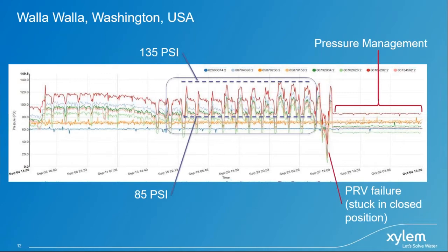But what the utility was able to do was get an alarm from the pressure devices in that area, see that pressure drop, and then alert their crews to go out and resolve it promptly. And more importantly, resolve it proactively, maybe before you have customers calling in, or maybe you're able to address that and fix it, or at least notify them that there's a problem, right? It's kind of nicer to say, well, I'm going to call you about a problem I know about, rather than having to hear about it from the customer.